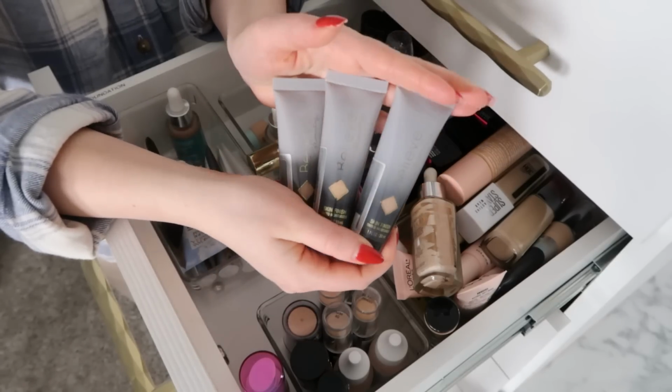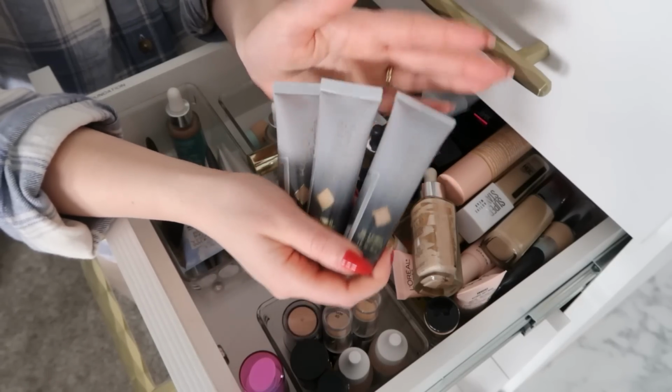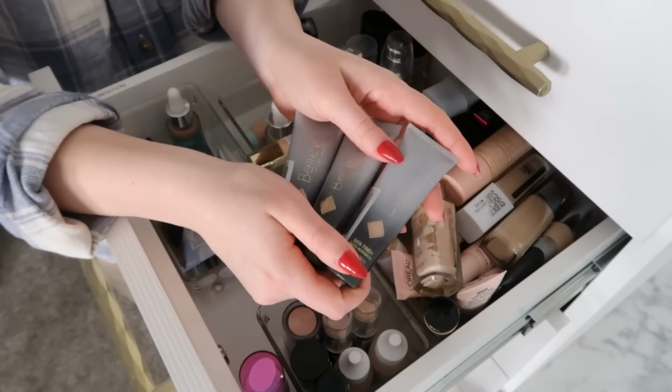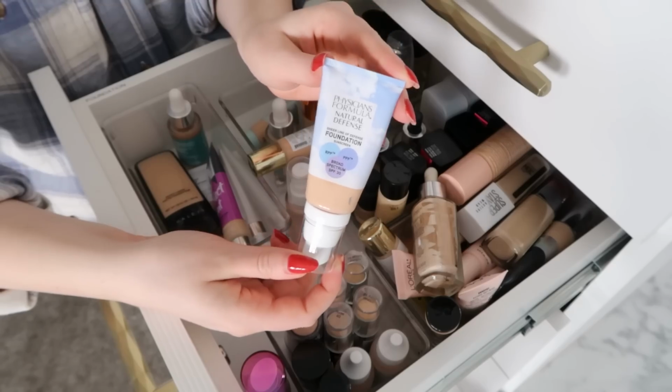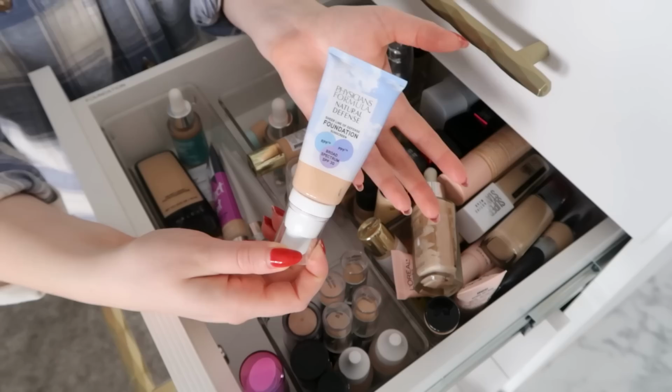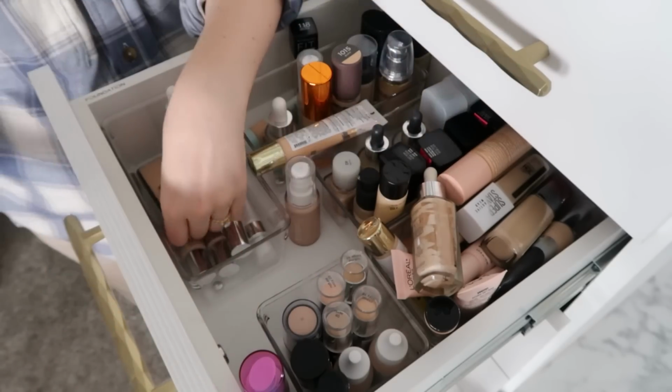They look like they're still sealed, but at this point, if I haven't tried them yet, I'm probably not going to, and if I'm going to, I should probably pick up a fresh bottle of it. So I'm gonna get rid of these. This is another Physicians Formula foundation that I don't even remember trying, which means I probably didn't love it. So I'm gonna get rid of this.